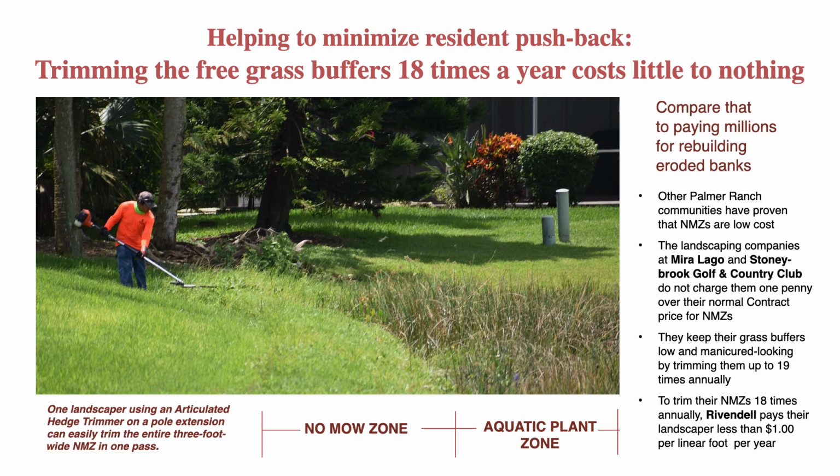Another objection that you may hear from some residents is that no-mow zones cost too much to maintain. Nothing is farther from the truth. Neighboring communities like Mira-Lago and Stony Brook don't pay a penny over their normal landscaping contract price to have their no-mow zones trimmed 12 to 18 times per year. The Woodlands at Rivendell pay under $1 per linear foot annually for 19 trims. This low cost is only logical when you think about it.